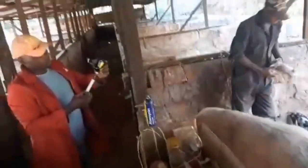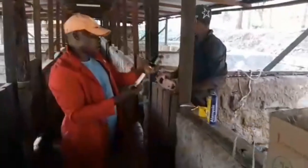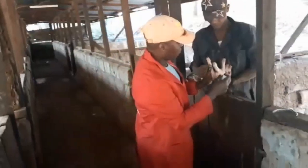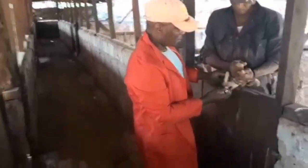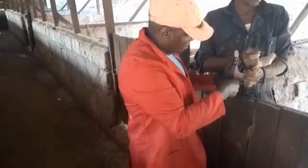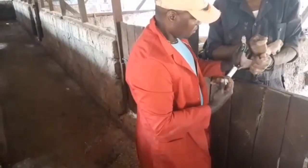So today we are doing the combination of the three. We are doing docking, teeth clipping, and iron injection. So that's how we do our iron injection. We have our qualified vets. Now we are doing the iron injection. We give 2 ml per piglet.